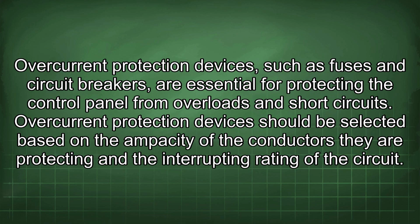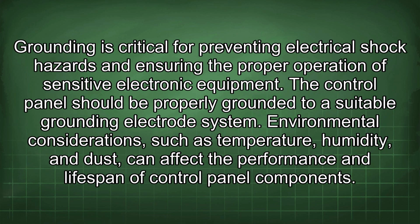Overcurrent protection devices, such as fuses and circuit breakers, are essential for protecting the control panel from overloads and short circuits. Overcurrent protection devices should be selected based on the ampacity of the conductors they are protecting and the interrupting rating of the circuit. Grounding is critical for preventing electrical shock hazards and ensuring the proper operation of sensitive electronic equipment. The control panel should be properly grounded to a suitable grounding electrode system.